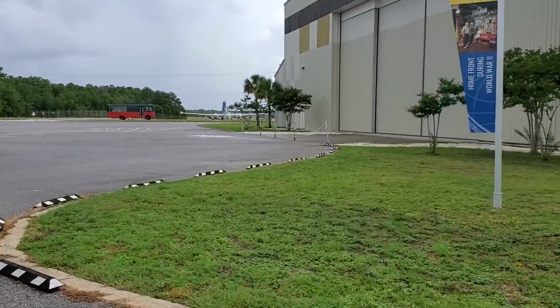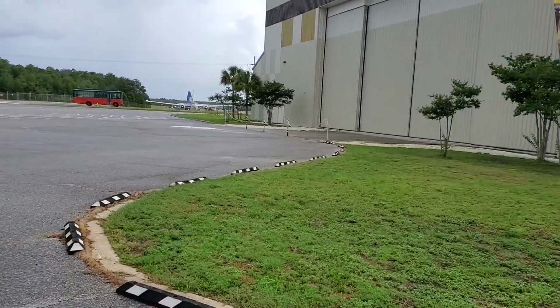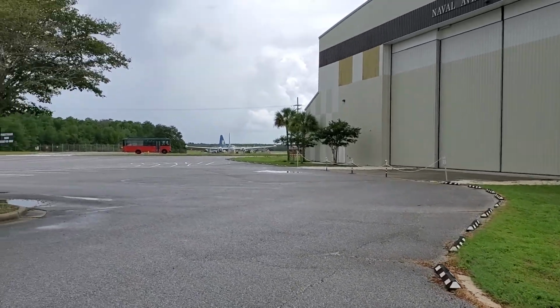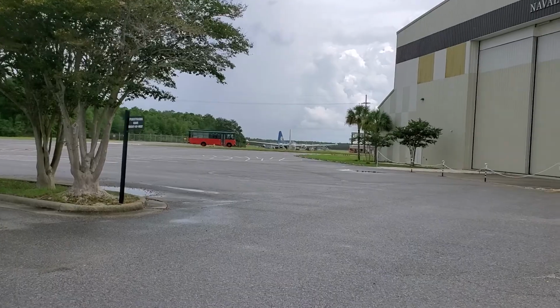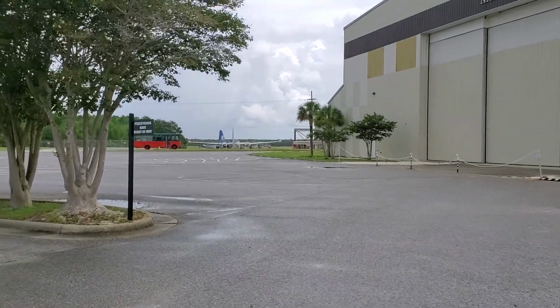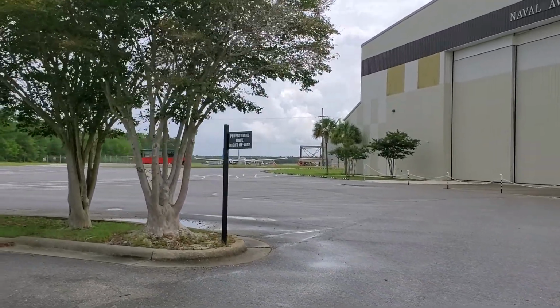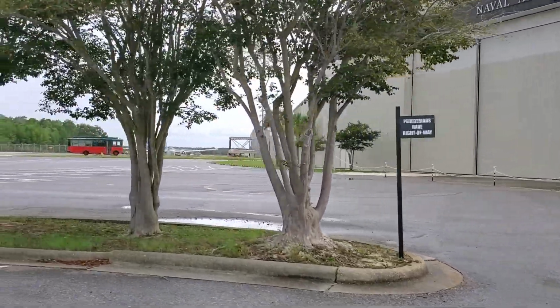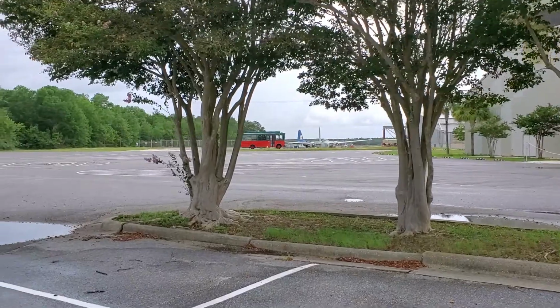Yeah, over there is the aircraft restoration area. You can't see part of it. There is a tour, actually, that bus you see over there. You can drive, and way out there is the flight line, where people go to watch the Blue Angels practice. It's kind of quiet now.